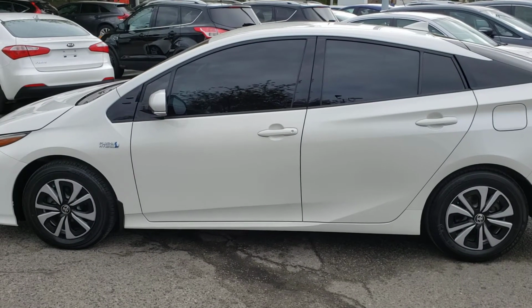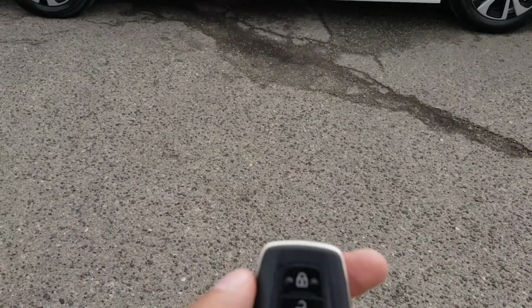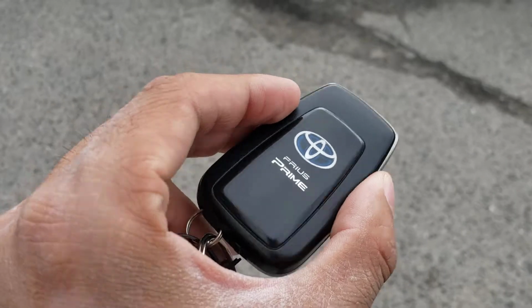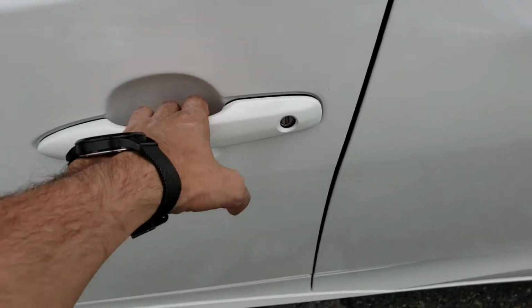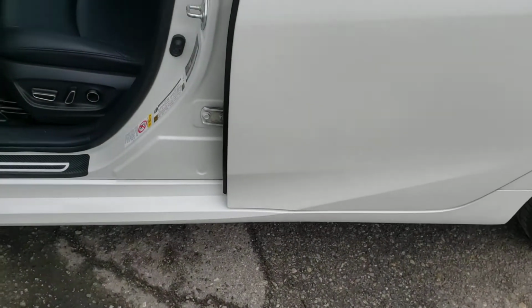Hopping inside, this stylish ride is nice and easy thanks to the proximity smart key system, but of course you do have your standard remote keyless entry options here on the key fob as well, and you've got a great looking key fob. All you have to do to unlock the vehicle is walk up with the key on your person, put your hand in the door to unlock the vehicle, and when you hop out, you've got those two lines on the side there to easily lock the vehicle.